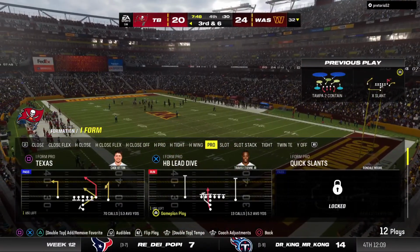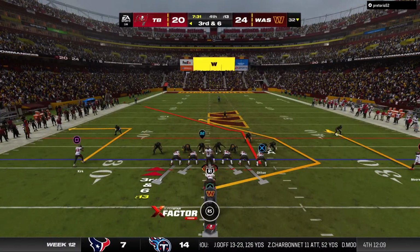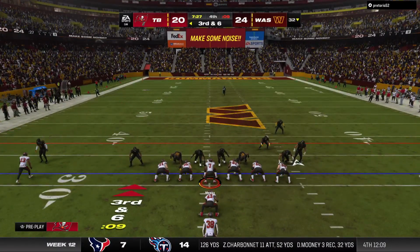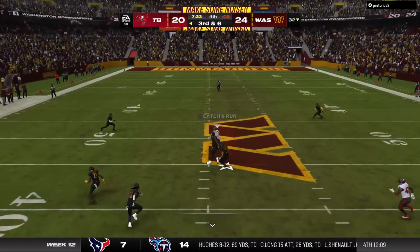This position just continues to evolve. They become just as critical to the passing attack as a lot of receivers, tight ends, because their ability to make people miss in the open field can really generate big plays for an offense. To throw on 3rd down, Meeks.